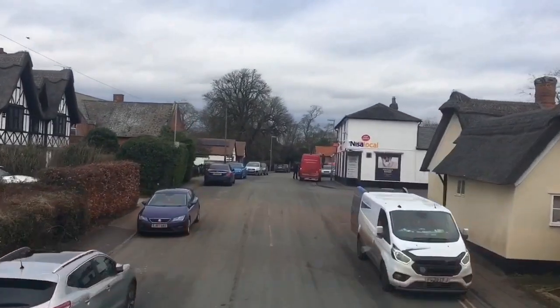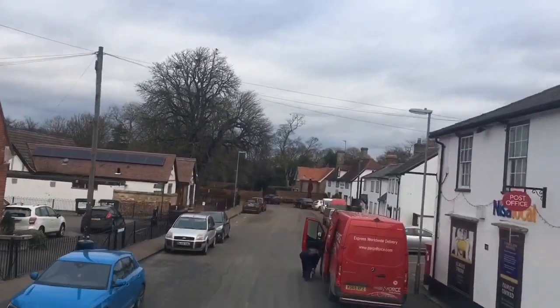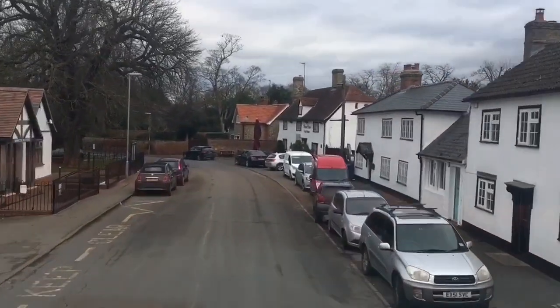You can see how villagey the roads are, and we're coming across the building site looking like there's going to be new houses in Abington.